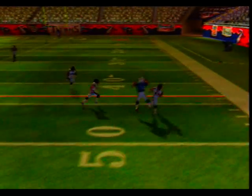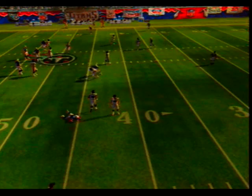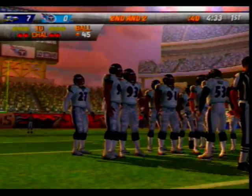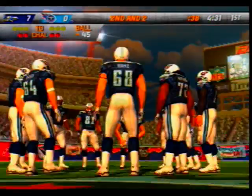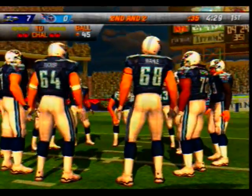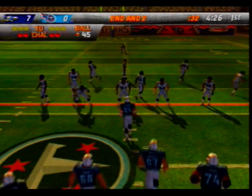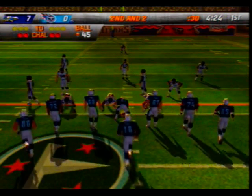On the run. Basher is there for the tackle at the 45. When you're a receiver and a pass goes over your head like that, you got to get up there, pull the ball in, and tuck it in before you get hit. Second and 2. Ball on the 45-yard line.